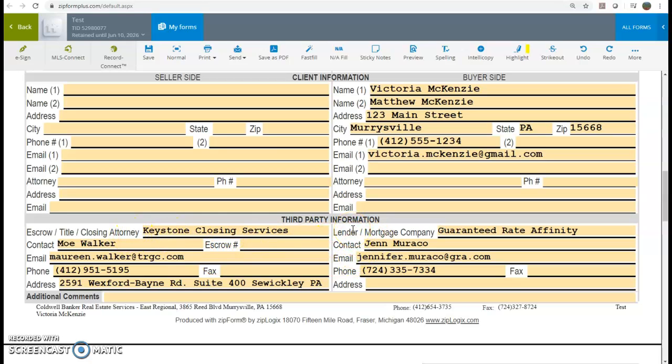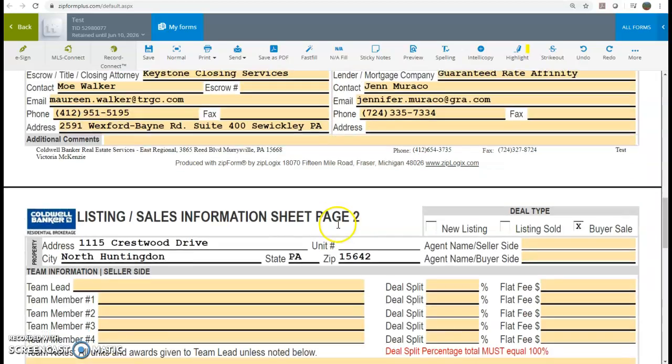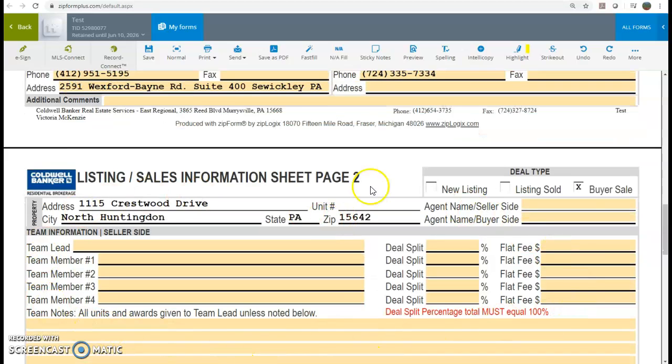What's nice about this is this can be pre-populated in your templates, so you do not have to fill out everything every time. For instance, if you're using Keystone for all of your title work, you can type all of this in here on your buyer side transactions and you won't have to mess with it again. Same thing with GRA. This second page is only applicable if you are splitting a deal with someone.